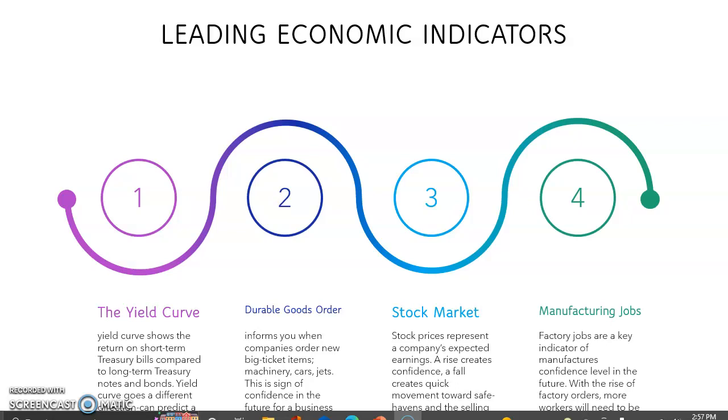The third one is the stock market, of course. Stock market prices represent a company's expected earnings. So the rise creates confidence, and a fall creates quick movement towards safe havens and the selling of stocks and things like that. So this obviously is a really good indicator, the true numbers.